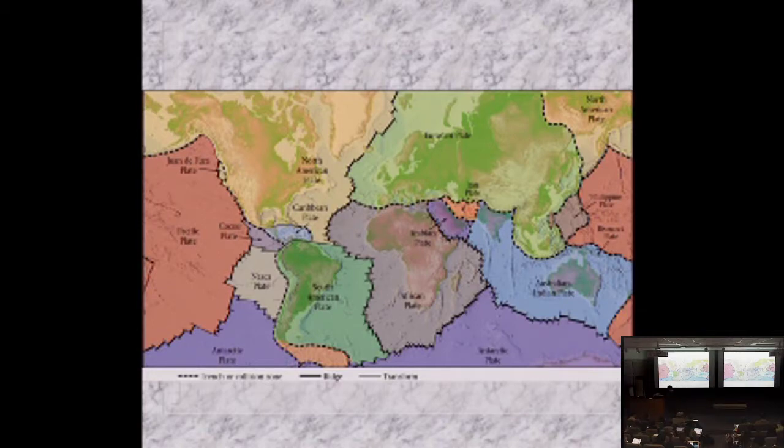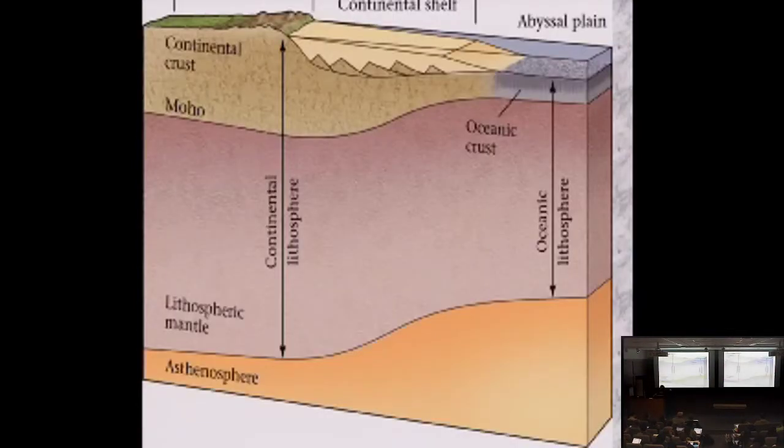And I'll show you in side view one of these plates. So we can revisit this notion that there's a core, mantle, and crust, which we talked about the second day of class, but you can also subdivide based on what is solid and what is very thick but gelatinous, capable of slow movement. So in this picture, you see the continental crust.